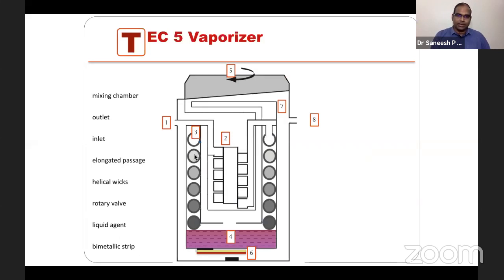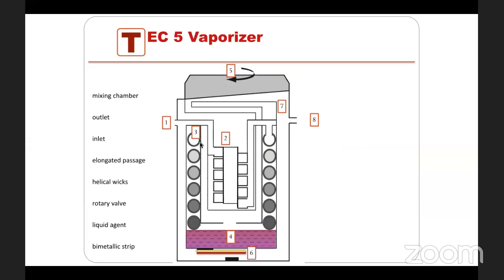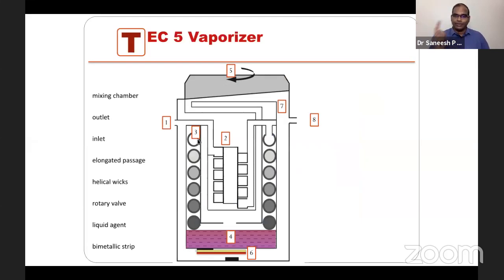What about these round ones? Helical wicks. Again, these helical wicks are continuous. If you think in three-dimensional format, these are continuous helical ones. You have seen the staircase, no? Helical staircase like this. Because of the wicks, maximum liquid agent comes in the lower parts, and as it comes up, it's less. But anyway, the carrier gas has to go through all the wicks to reach the vaporizing chamber.